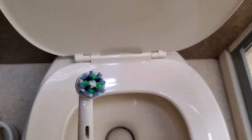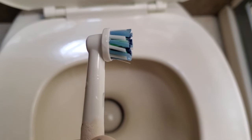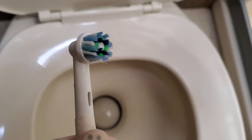Guys, I just want to tell you I borrowed Tony's toothbrush here so I could get in these nice tight places. But don't you worry, I'm going to put this back as soon as I'm finished, right where I found it.